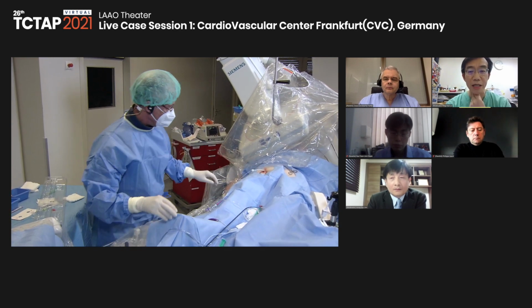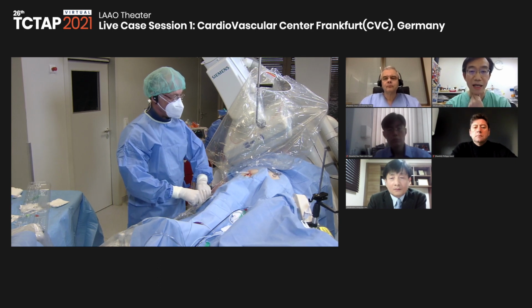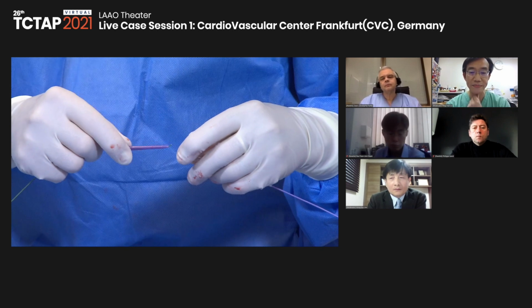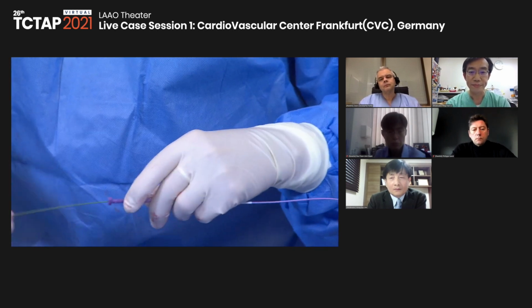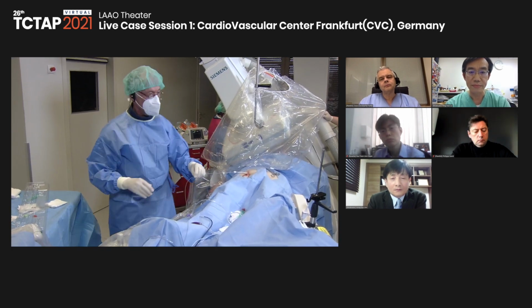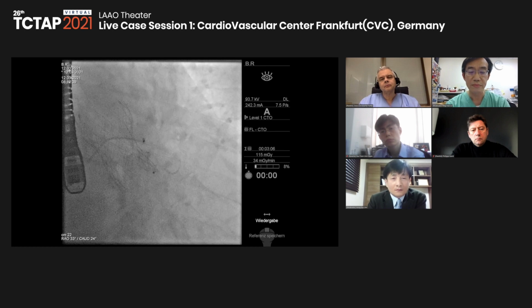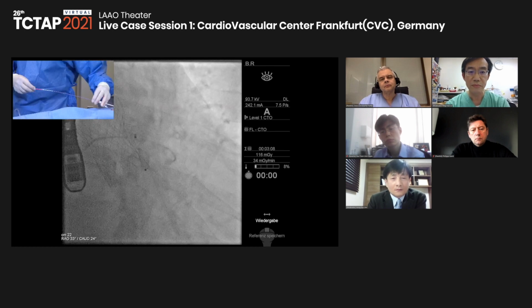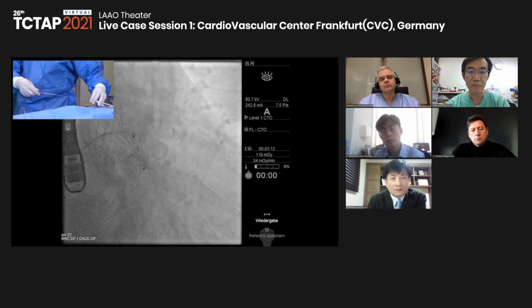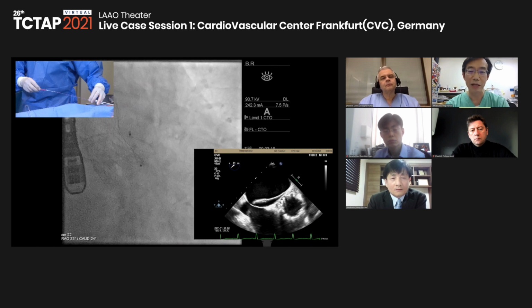Sievert, you are planning to insert the biggest one. Yeah, the biggest one is 35. So there are different techniques to exchange for the big sheath, and I prefer to exchange over an Amplatz extra stiff directly into the appendage. It's falling down into the small lobe again.